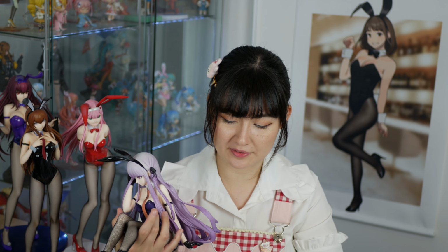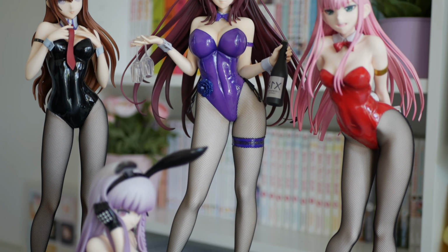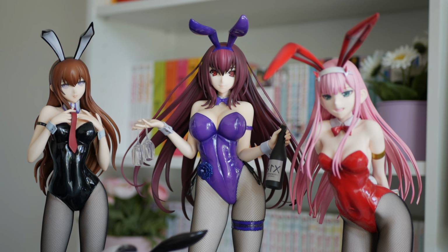It's also worth mentioning that for the figures that are sitting down, they don't have a base, so you just put them as they are, down on the glass or whatever surface you want to display them on. I think she's really cute and I love that she's sitting down. It looks really nice in front of my other bunny figures. So that puts me at 4 B-Style bunny figures currently, with a few more pre-ordered for the year to come. But let's move on to something a hell of a lot more affordable.